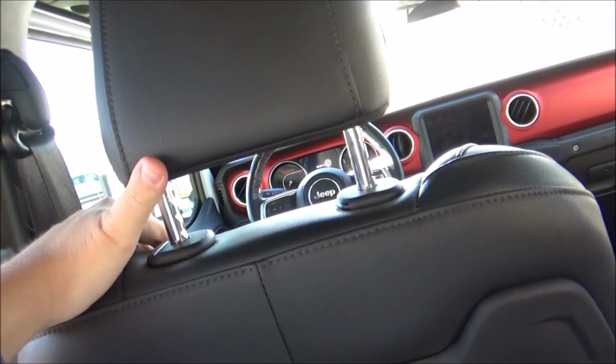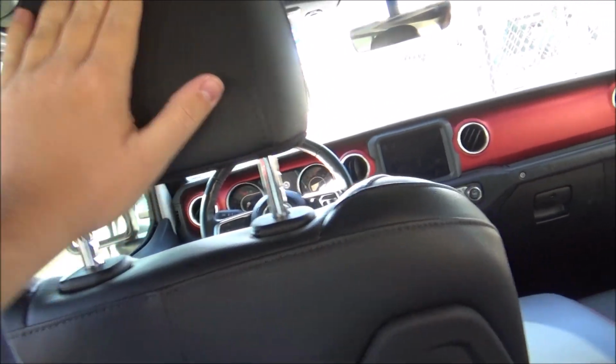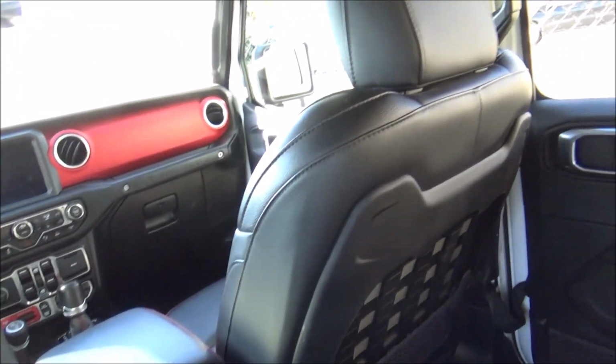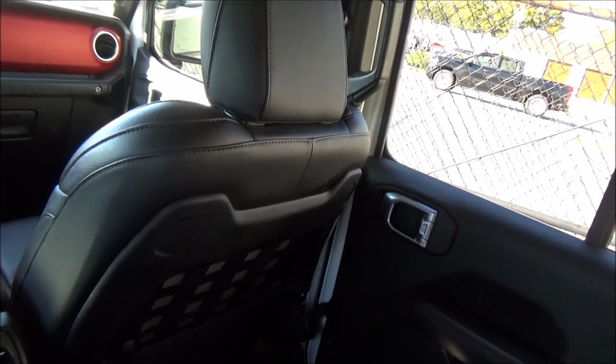And as for space back here, I'm about 6'1". I put the driver's seat in a pretty comfortable position for myself. Legroom is pretty good. Headroom's really good, actually. No problem with that. It's decently comfortable. I wouldn't call it cavernous or like a limousine or anything, but you know, it's more comfortable and spacious than like the 2-door Wrangler.